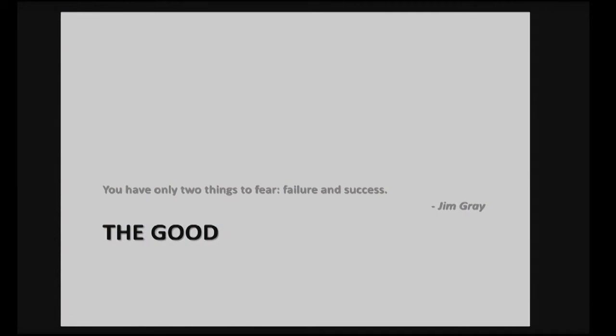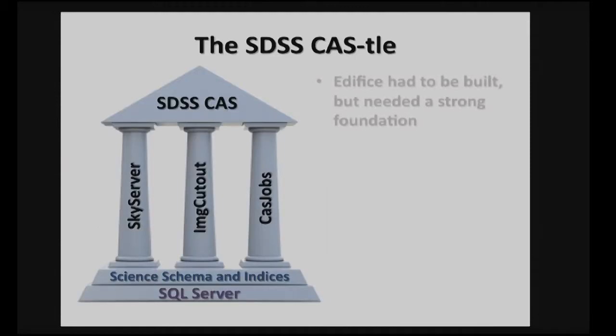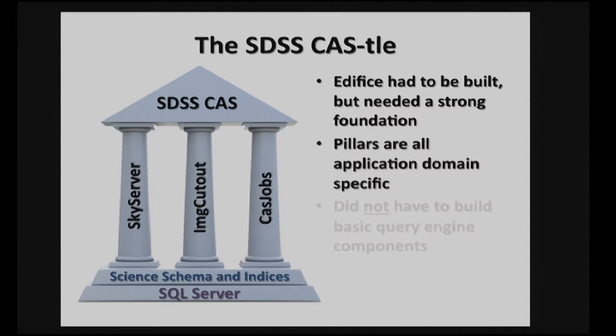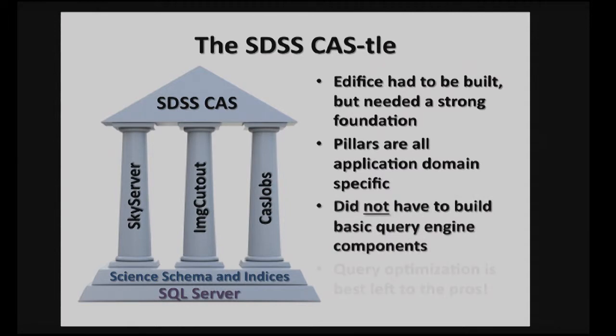So coming to the good part, since I mentioned Jim Gray, and that was really the best part of the survey for us. As Jim Gray famously said, you have only 2 things to fear, failure and success. Luckily, we were on the side of success. So we did need to build something, but what was important was that we had a really strong foundation, and that was Microsoft SQL Server. We built these 3 pillars on top of that foundation: the SkyServer web interface, an image cutout visual browsing service, and CasJobs, a batch query service, which I'll mention in a minute.